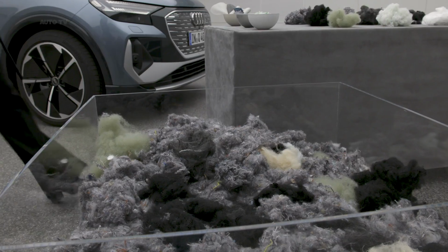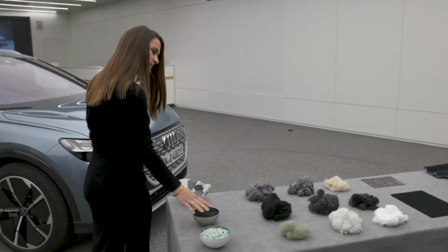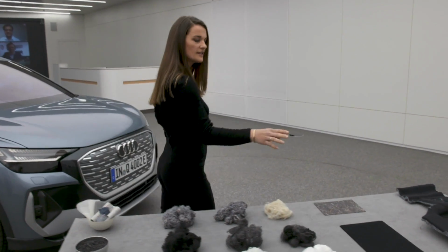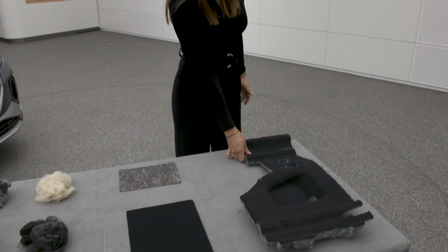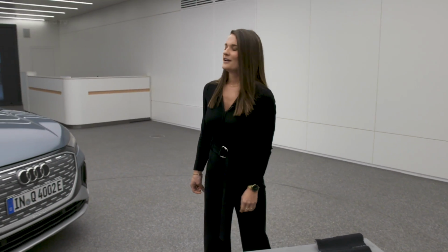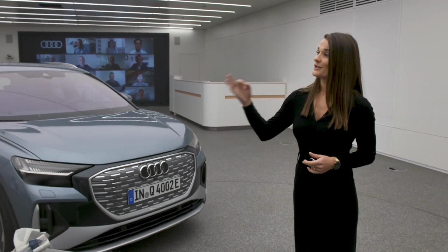Out of all this waste, which consists of recycled PET bottles, recycled granules, we create a top and a bottom material, which together in the carpet is an 88% recycled material. In the total interior, 31% together with the rear shelf is recycled, but there's more.